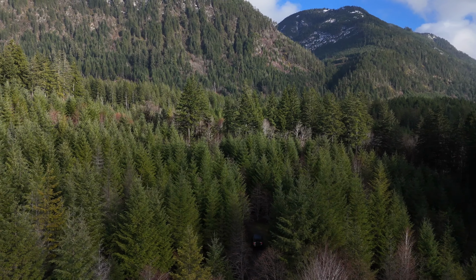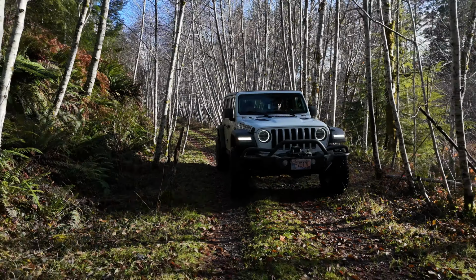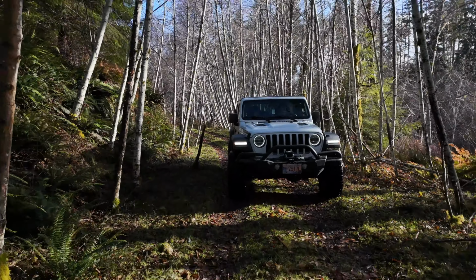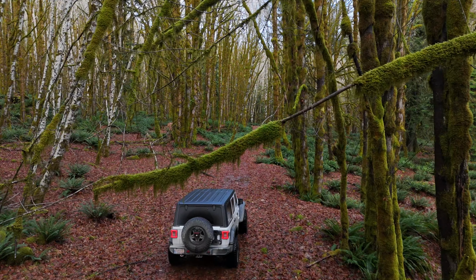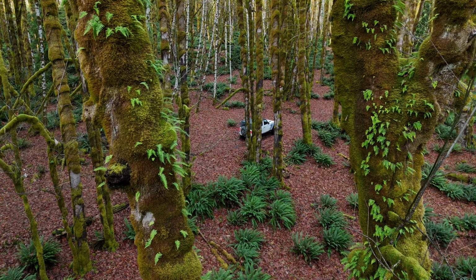Today we're heading out on the search for some camping spots along this deactivated skidder trail that's wedged between the river and the mountains above. But the day really didn't go as planned, as we ran into some issues with the trail no longer being traversable.